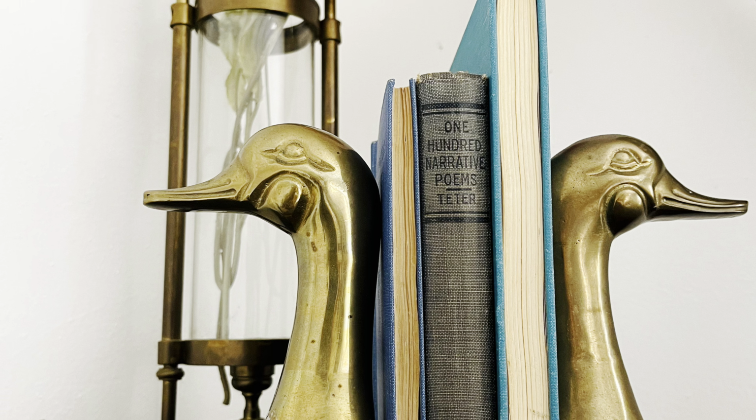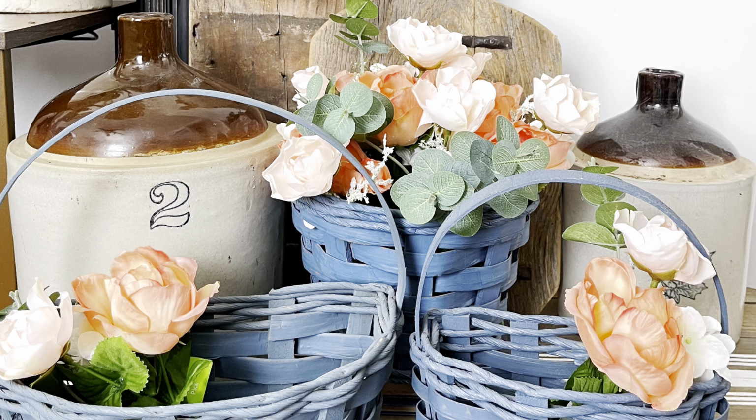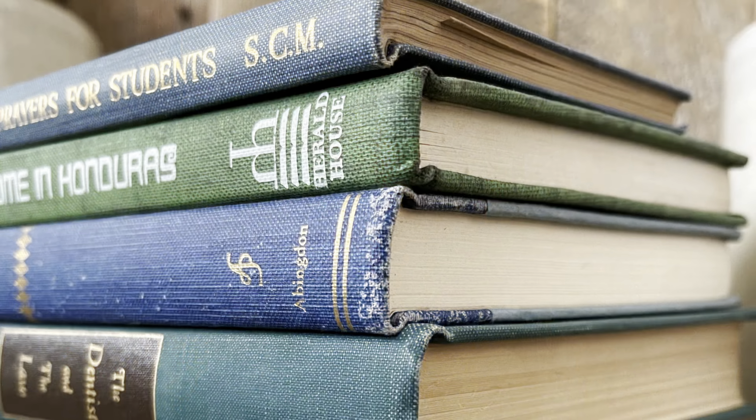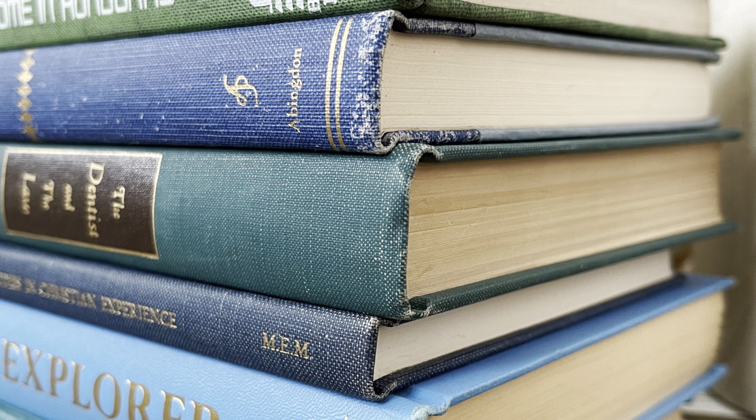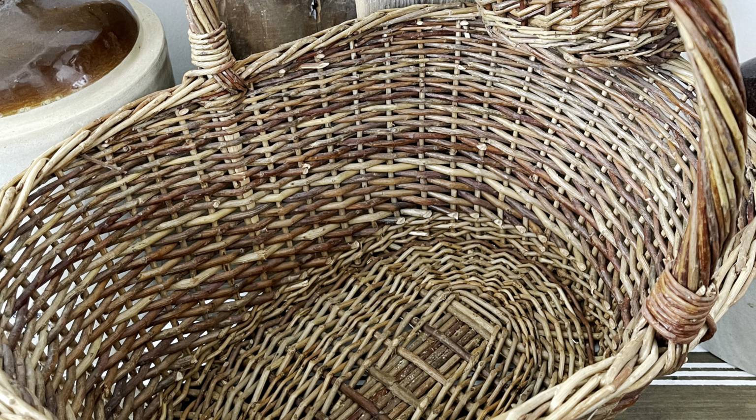Here's a look at some of the items I thrifted and created for this beautiful French cottage theme. You can see everything came together in a beautiful curated collection. Some of these items are still available, some have sold.